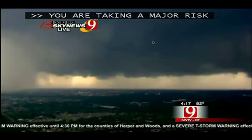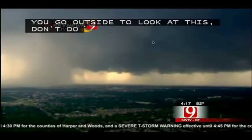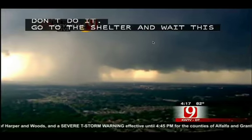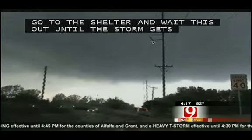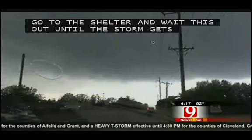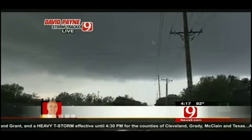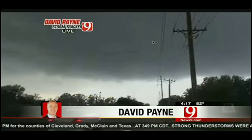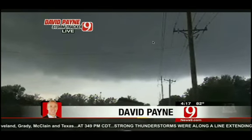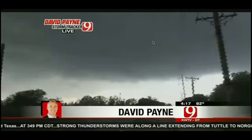Okay, David Payne, are you on the line? Yeah, okay, Gary, let me turn around here. I'm at 2nd Street at Broadway Extension in Edmond. Hang on just a second here. Wrapping rain now coming on the southern side. Major swirl is going to be just south of 15th Street. Major swirl in the sky with wrapping rain now, quickly overtaking the Broadway Extension.